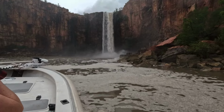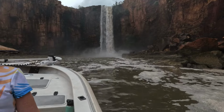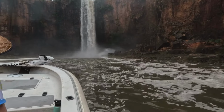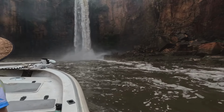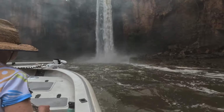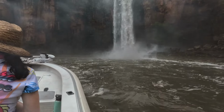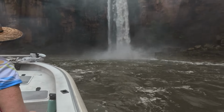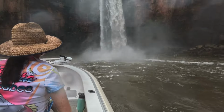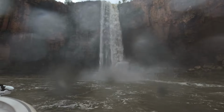Got a bit of power in it now. Wow. Yeah. Feel the air coming off it. Love it. Got a bit of blast to it. It's got a bit of pressure there. Feel the wind coming off it. Wow. That's white water. He's got some power. Very wet now. Yeah. Very wet.